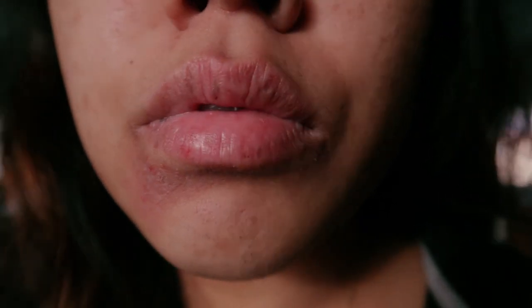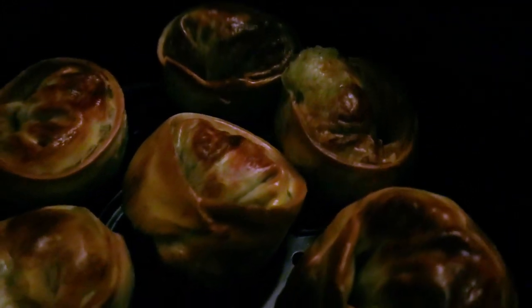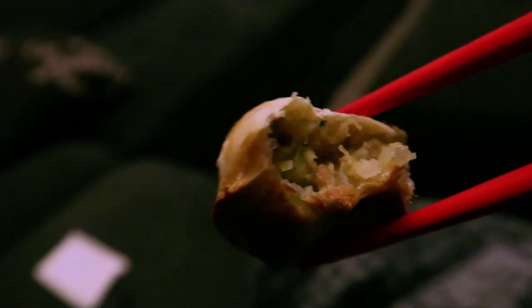And then I ended the night with some of these dumplings. They had soy in it, so yeah, another thing you should be avoiding.